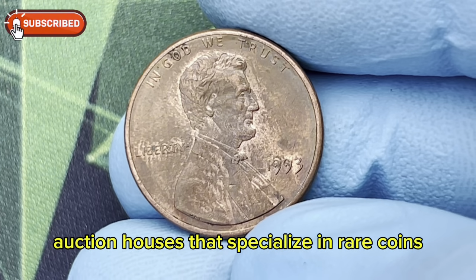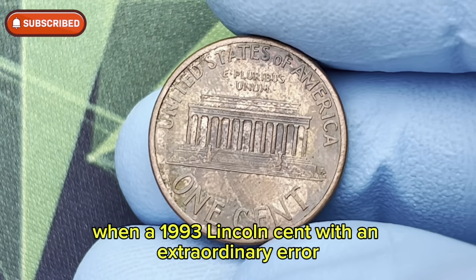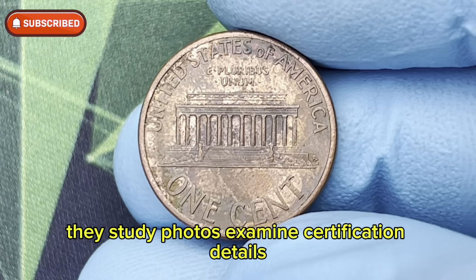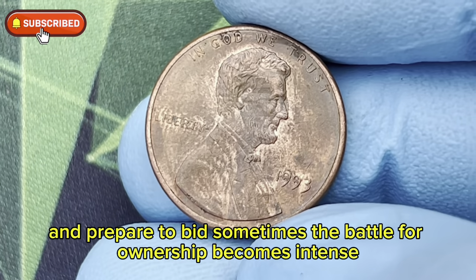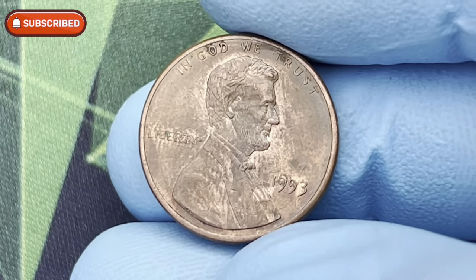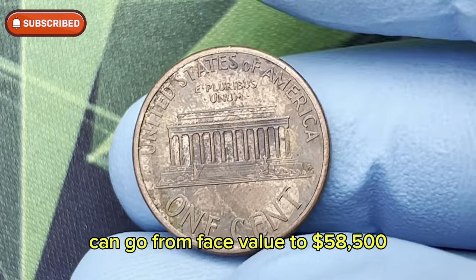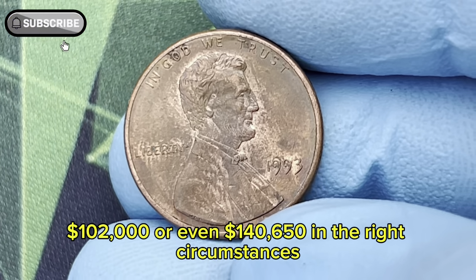Auction houses that specialize in rare coins often highlight these pieces because they attract attention and competitive bidding. When a 1993 Lincoln Cent with an extraordinary error appears in a catalog, collectors from around the world take notice. They study photos, examine certification details, and prepare to bid. Sometimes the battle for ownership becomes intense, with multiple collectors pushing the price up, first into 5 figures, then 6 figures. That's how a coin that started life as a humble penny can go from face value to $58,500, $102,000, or even $140,650 in the right circumstances.